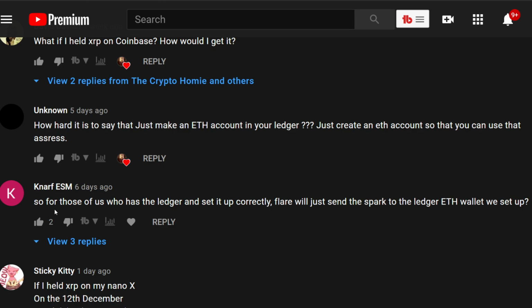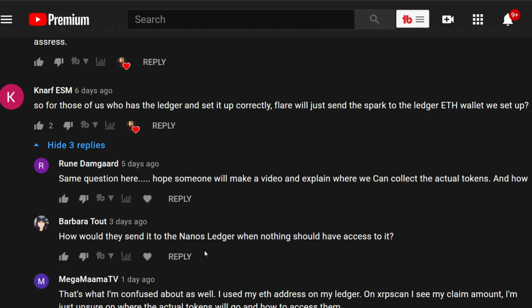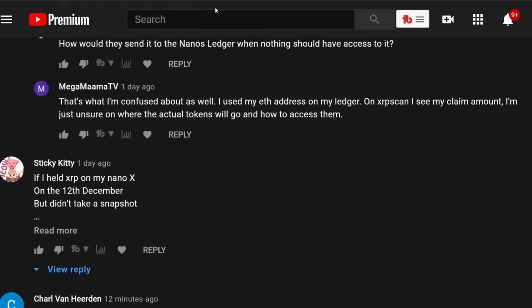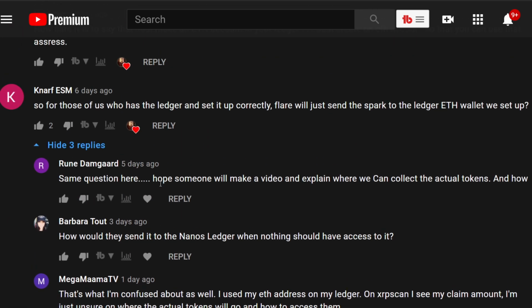NARF ESM. So for those of us who had the Ledger and set up correctly, Flare will just send the Spark to the Ledger ETH wallet we set up. From my understanding, it's actually going to go to that Flare address, because you created a Flare address when you claimed. So from my understanding, that's where it's going to go because the Flare network's not launched yet.